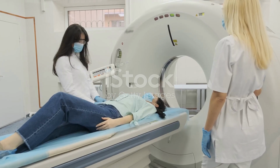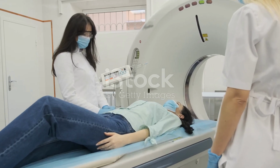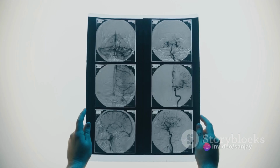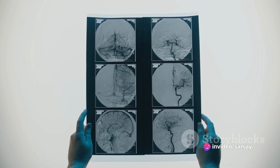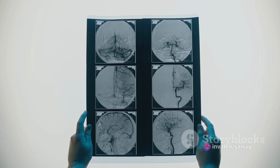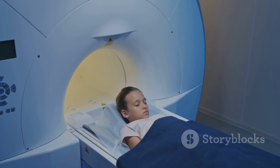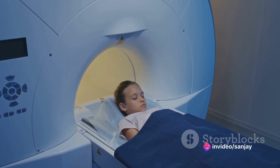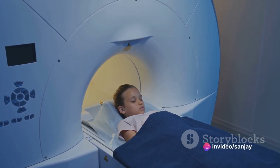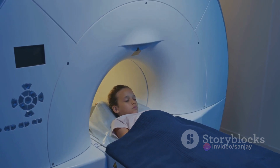Sometimes, a special dye called contrast material is used to highlight the areas of the body being examined. This dye blocks X-rays and appears white on images, emphasizing blood vessels, intestines, or other structures. It can be administered by mouth, injection, or enema. In some cases, if an infant or toddler is having a CT scan, a sedative may be recommended to keep the child calm and still, as movement can blur the images and lead to inaccurate results.